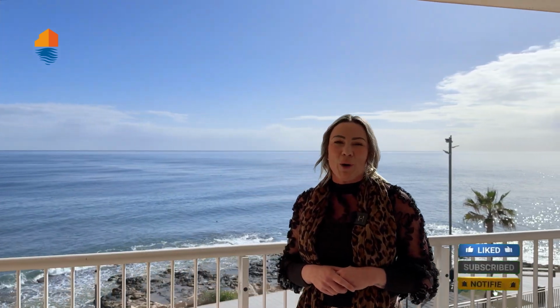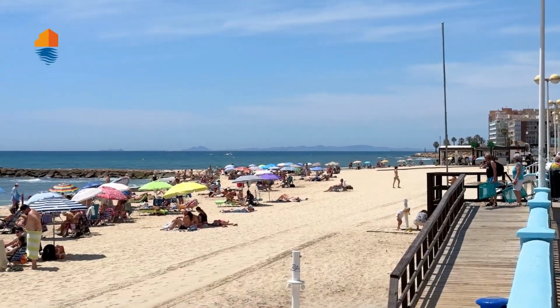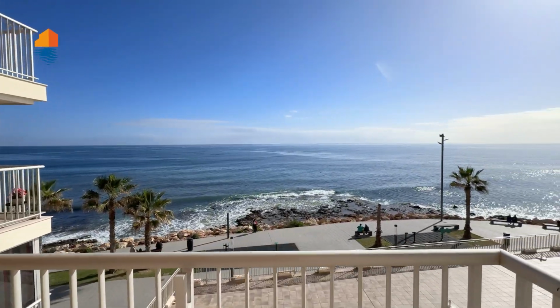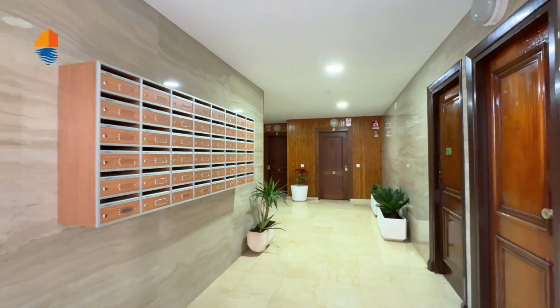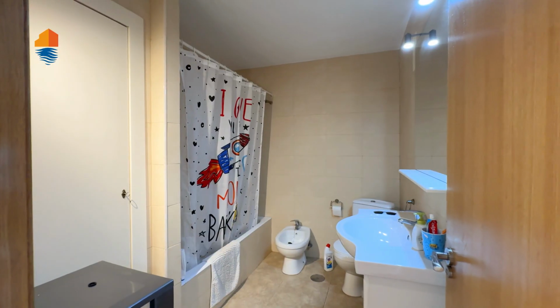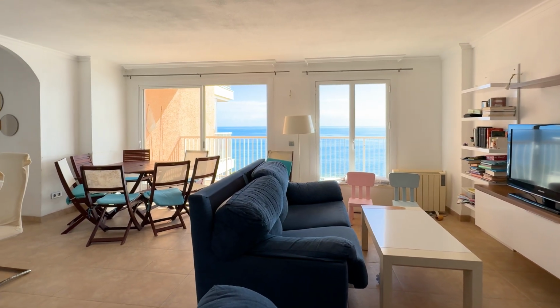Good morning, guys. My name is Jessica from Alicante Real Estate, and I'm here today to show you an amazing apartment between Playa del Cura and Playa de los Locos. It's with an amazing view, as you see, directly to the sea, and a special price of 240,000 euros. It's going to be a pleasure to show you this apartment with 2 bedrooms, 2 bathrooms, and a big living and dining room, and a separate kitchen.